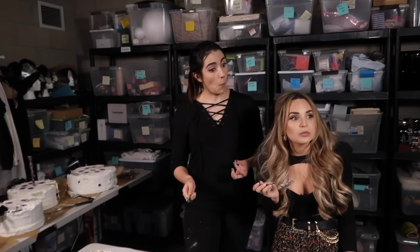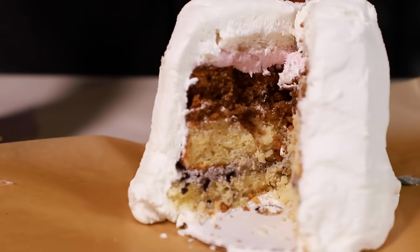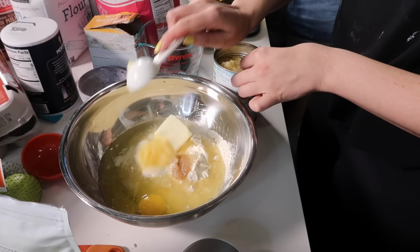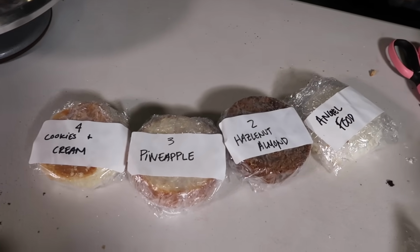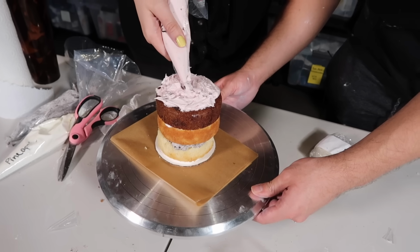Oh. Crunchy. Oh. That one's pretty good. The flavors aren't 100% on the same power level as each other. Pineapple's one of my favorite flavors. I didn't taste it at all. But what you can taste tastes pretty good. I think what I tasted was the cookies and cream and the cherry frosting, actually.